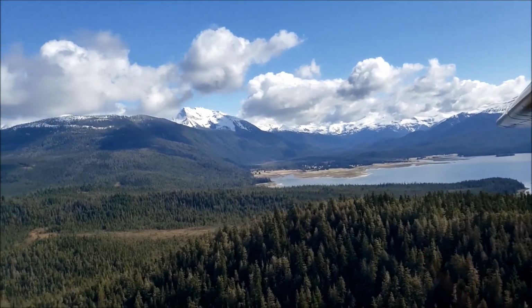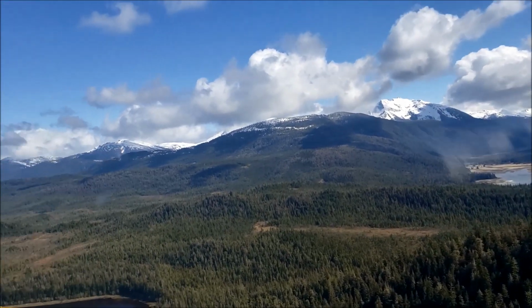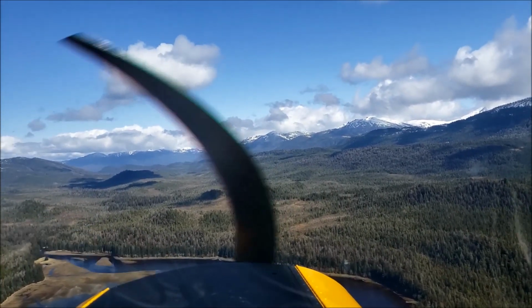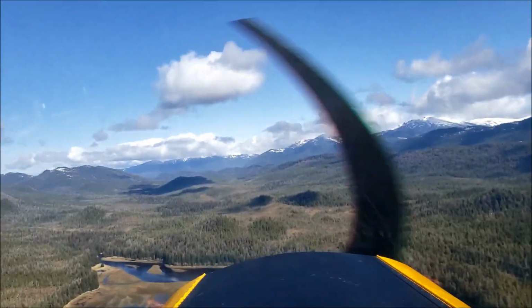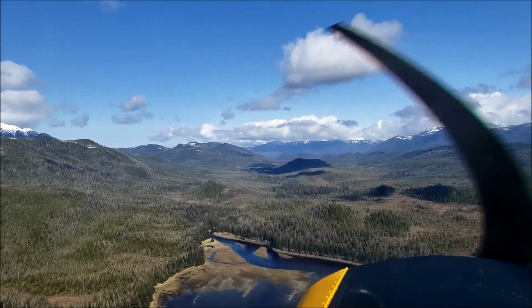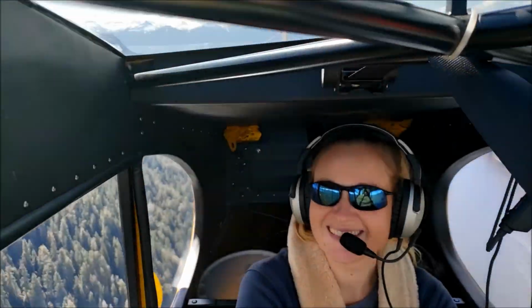Looking east into Farragut Bay and in the mountains up Farragut River as we head up the north arm of Farragut Bay. We'll cross over the peninsula here over into Port Houghton. And there's Katie in the back seat having a good time.